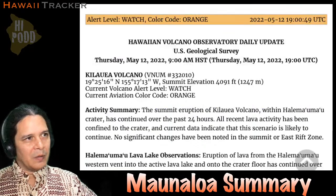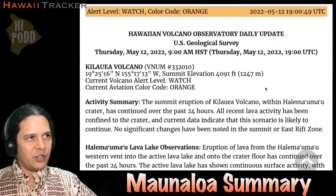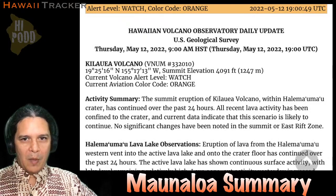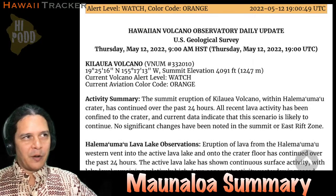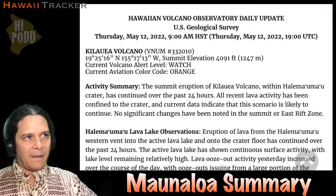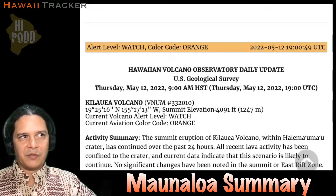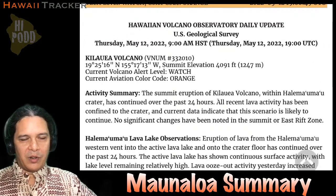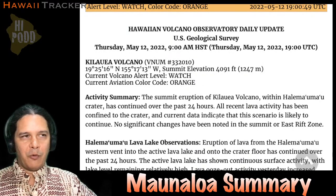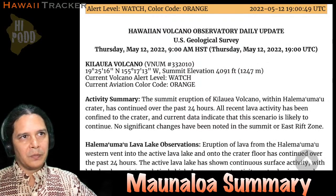So it's one thing to mention. All this data is just reconstituting what the USGS is putting out there. So mahalo to the USGS Hawaiian Volcano Observatory. All information can be gotten on their website, including all the daily updates, which is where all this comes from, right? So no new stats to report today. We'll have more of those next week, more than likely. Kilauea remains at color code orange, alert level watch.